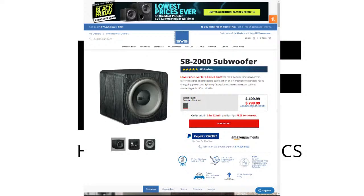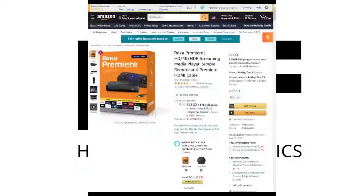Now, moving on from subwoofers, we're going to talk about some streamers and media players. And one of these you've definitely heard of, and the other one you might not have heard of. And that's kind of cool when you can do something that you haven't heard of yet. But for the one that you have heard of, the Roku Premiere.